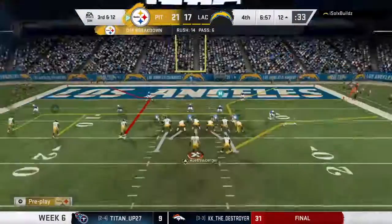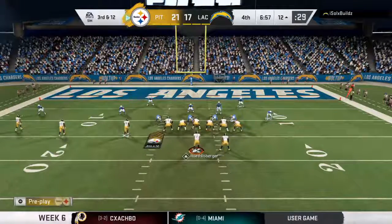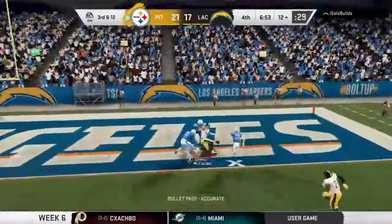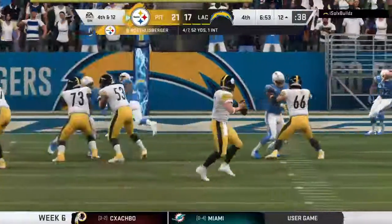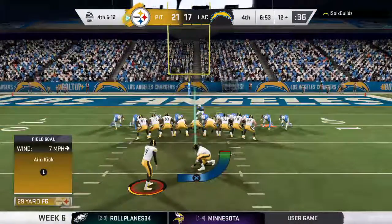I know our vantage point might be a little bit better way up here, but that looked like an ill-advised throw to me. I didn't see anything open, and this play just didn't look right from the beginning. It did not. I thought he might get outside and just chuck it away. Dangerous pass, incomplete. Meanwhile, on third down, they take a shot at the end zone, but it's incomplete.